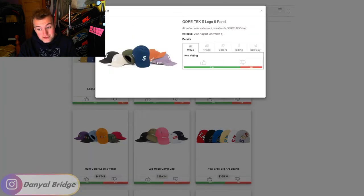Next we have the Gore-Tex S logo 6 panel. So this is gonna be quite sought after. It's gonna be a high quality 6 panel, done in some really nice colors. Lavender, peach, navy, green, white, and black. Nice colors. The S logo 6 panels are iconic. People love them.